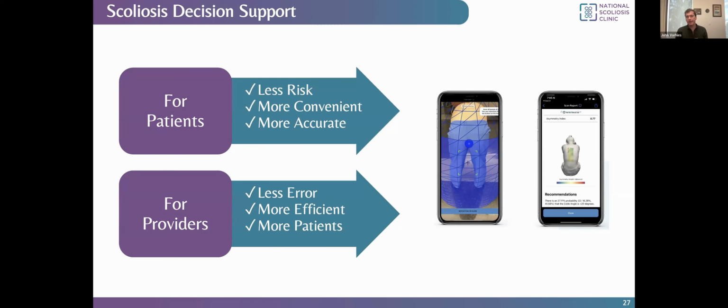So we're hoping that this will be great for patients and for doctors who take care of patients with scoliosis. It'll allow them to assess scoliosis with less risk, more convenience, and more accuracy than we're doing now. We hope it'll be less error prone and more efficient, and just facilitate better care for these kids.